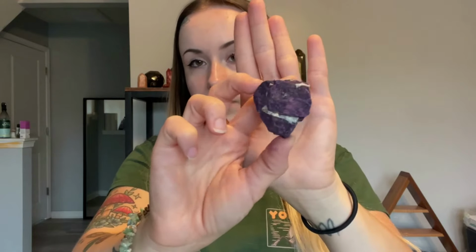Another one of my favorite pieces of citrine. I can't remember where I got this. I think I got this from Tucson. Got a raw piece of purpurite. Purpurite is so cool. I need to get some of these raw pieces for my shop. I love how metallic and shiny it is. Ooh, that's a good side. Look at that. We're getting into the bigger pieces again.